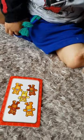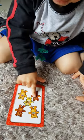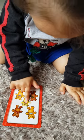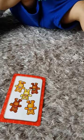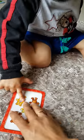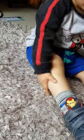How about this one? Bear. How many bears? One, two, three, four. No, count it properly, please. Come on, count it properly. How many bears, baby? Can you count? One, two, three, four. No, count it properly. I think it's five. Can you count it properly, baby? One, two, three, four, five, six, seven. That's only five. You're not counting it properly. I said count it properly.